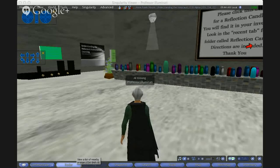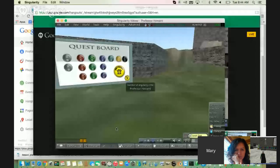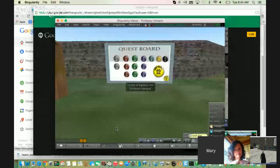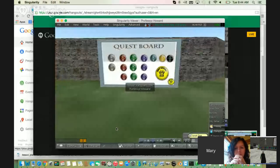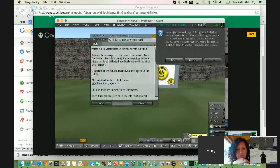I'm Mary Howard. I'm a Grand Island teacher, sixth grade, and I'm showing you the Heir of the King quest that we built using this OpenSim. Pretty much the heart of this entire quest comes from the quest board, and as Andy mentioned, we made this more like game-based learning. So the students were asked to advance through different levels to be a part of the project.